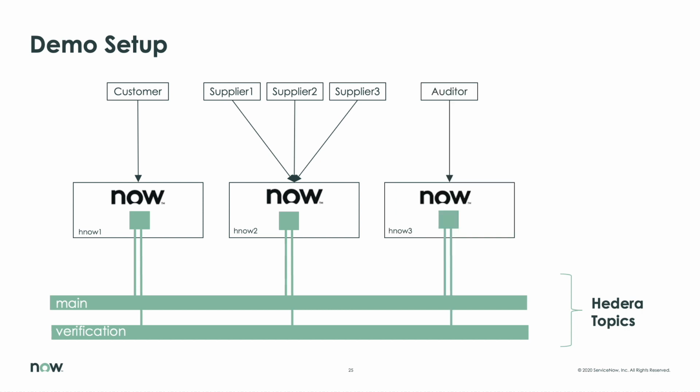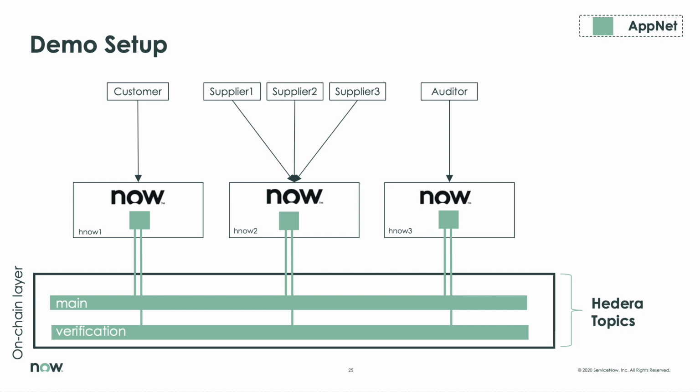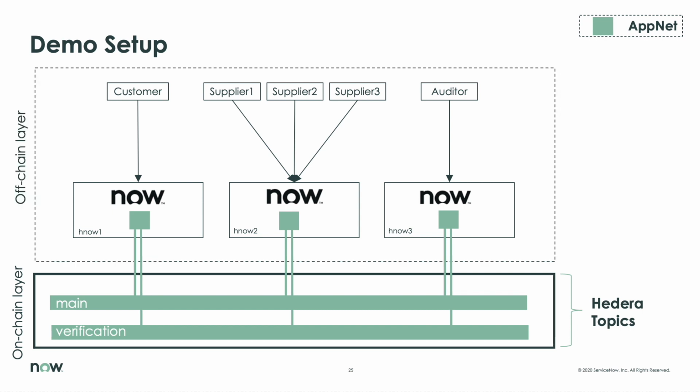The application within the instances represents the AppNet. The bottom part of the diagram is the on-chain layer, while the upper part is the off-chain layer, entirely built on ServiceNow. Here is the demo story.